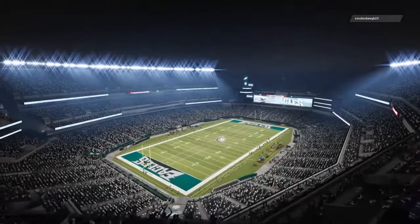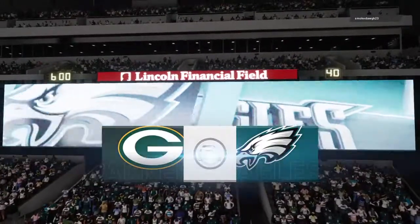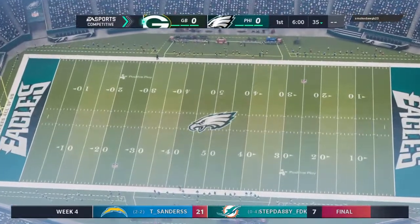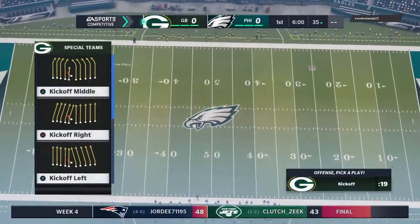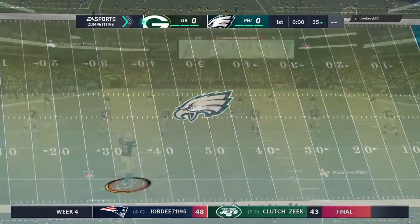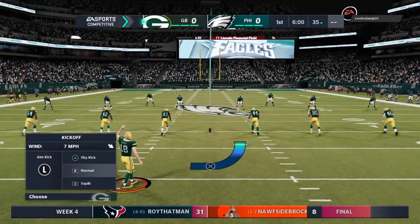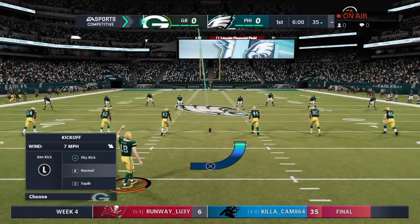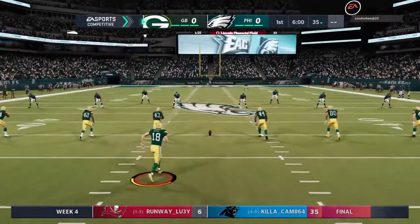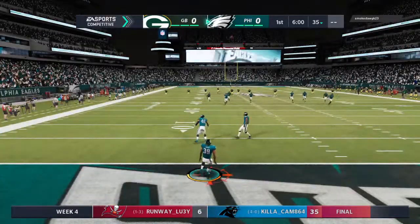It's the NFL on EA Sports as you take a look there at Lincoln Financial Field in Philadelphia, PA. The scene a few moments ago, here it is. It's unlike any other in sport as both teams made their way out of the tunnel. These folks are fired up as their guys are ready to do battle between the Green Bay Packers and the Philadelphia Eagles. Two 1-2 teams, each hoping to get back to 500, and we're underway in Week 4.